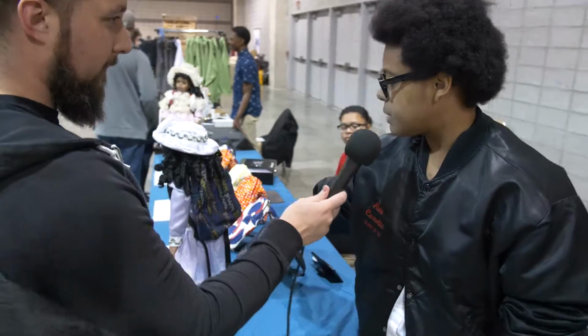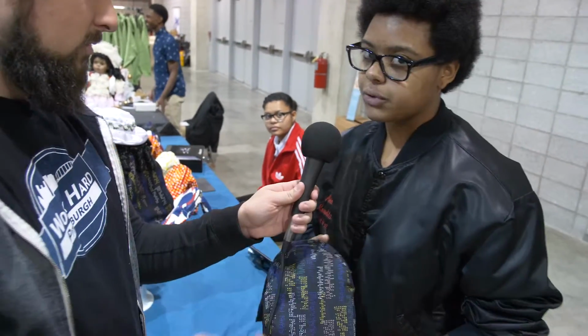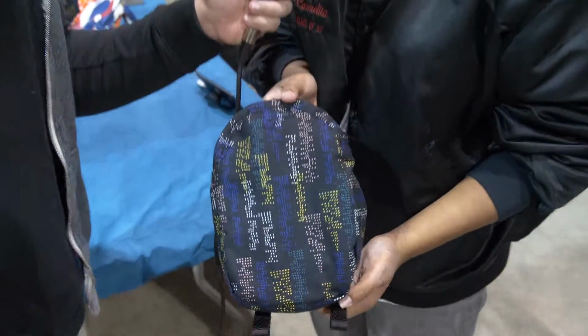So I have my baby backpacks. They're not necessarily for babies, but they're baby sized, and that's all that really matters. I started them at the Startable program. That's how I got started, and that's how I was able to get in with the scholarship program. Yeah, I'm pretty excited because I love backpacks.